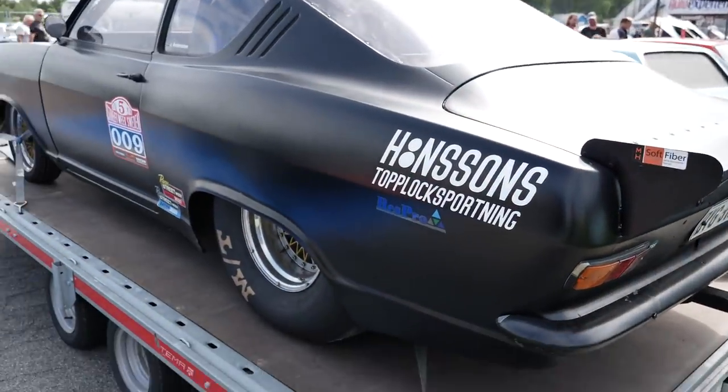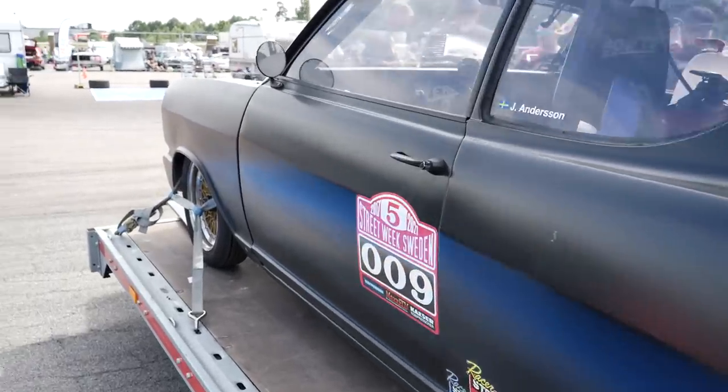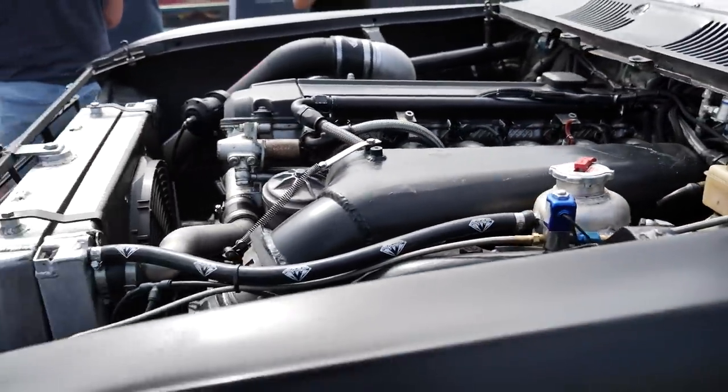One of the cars that did not make it all the way to the finish is this Opel Kadett. It's on the trailer here. And the engine is a BMW M50.